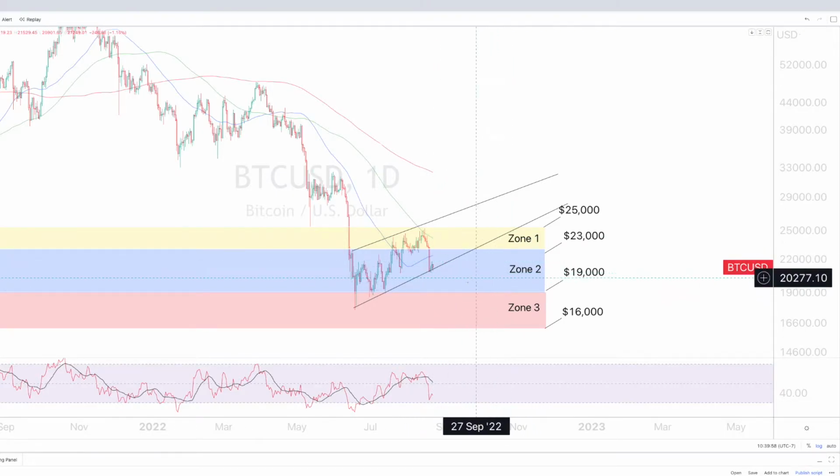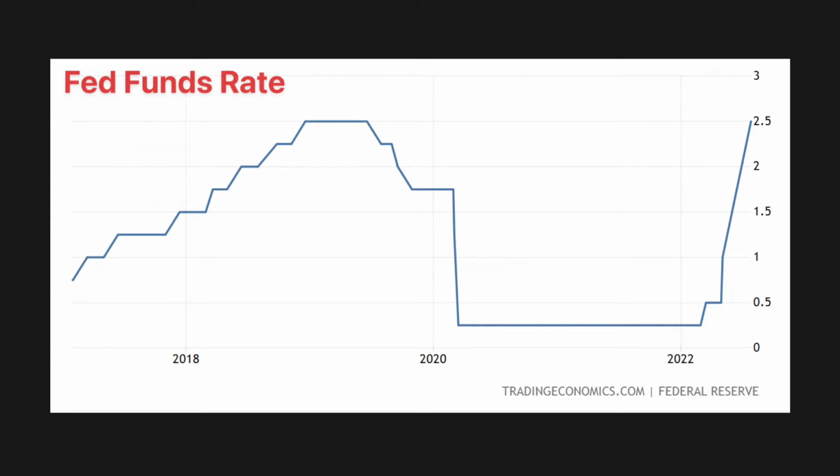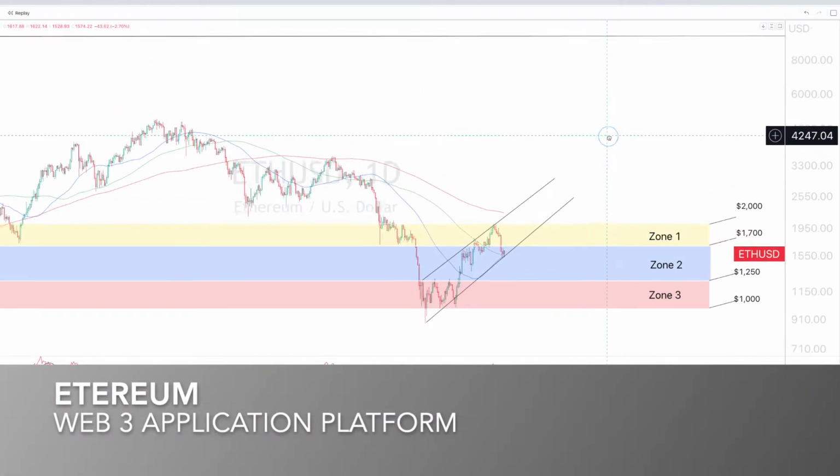So look at zone 2. Are we going to hold support? Are we going to retest the top of zone 2, or are we going to test the bottom of zone 2? That's kind of what we're looking at right now. Probably the biggest factors are going to be similar to the stock market. How much liquidity is going to be taken out of the stock market? How much liquidity is going to be taken from crypto as the Fed tightens interest rates and as they reduce the money supply? All right, so let's take a look at Ethereum.